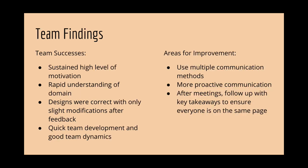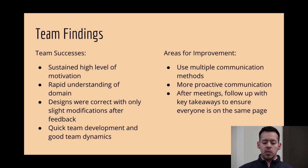So some of the successes our team found was that we were able to maintain a high level of motivation throughout the term. And through our understanding of the domain, we were able to create designs that required little feedback. And also, we had great team dynamics. In the beginning of the semester, when we formed our teams, we identified our roles in our team quickly, and we were able to normalize those roles and begin doing work.